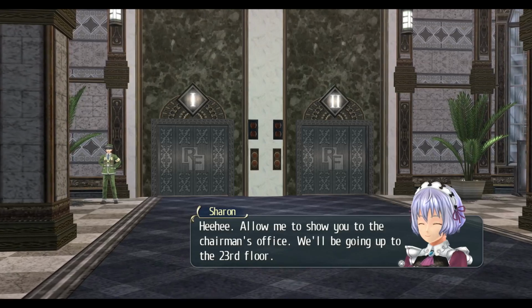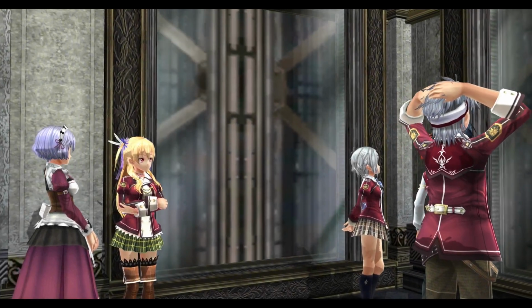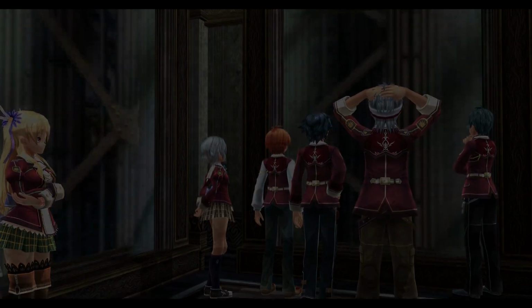Allow me to show you the chairman's office. We'll be going up to the 23rd floor. I assume that's near the top then. Not much of a view here in the elevator.